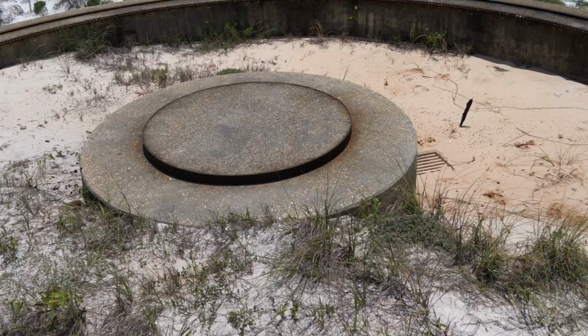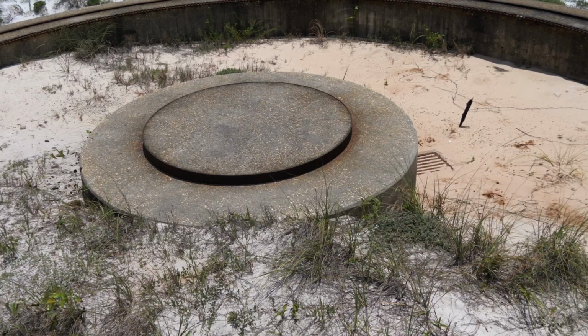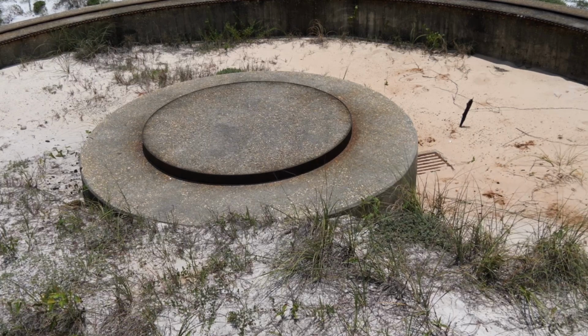All 3 installations consisted of 155mm field artillery pieces that sat on concrete pedestals like the one standing behind me in Pensacola. So each battery consisted of 2 guns, and none of these guns were ever fired in anger, and they were all abandoned after the war, and in fact in the state of Louisiana you can't even see them.